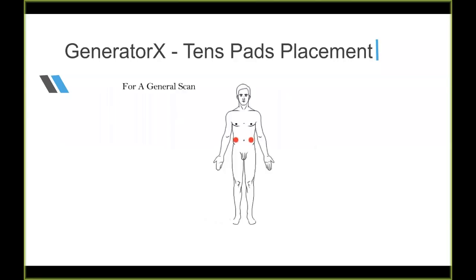This is for GeneratorX General Scan. I've already told you that the GeneratorX is not that fantastic for whole body scans if you put your TENS pads on the right wrist, left ankle. But if you place the pads across your abdomen, that picks up a huge amount of issues, even that may be elsewhere in your body. We've had users report that it's picked up immunizations that they've had as children or early adults through TENS placements in this area. And so it's certainly accurate. The stomach and the intestines are pretty much the core of your body.